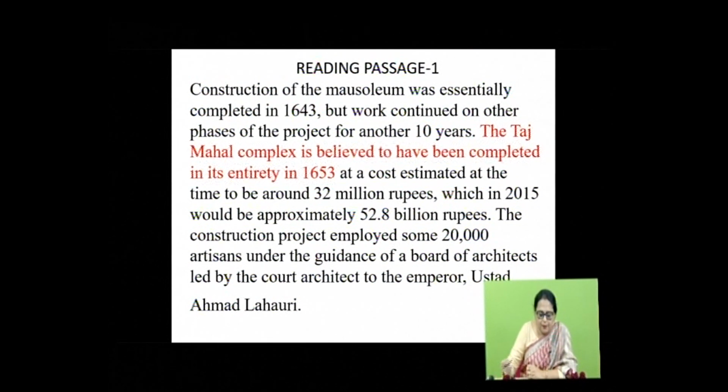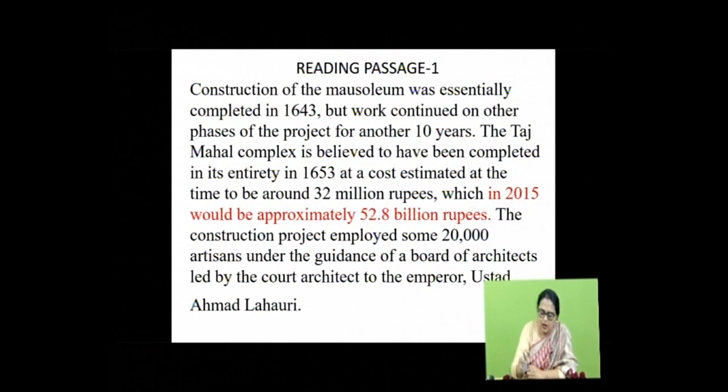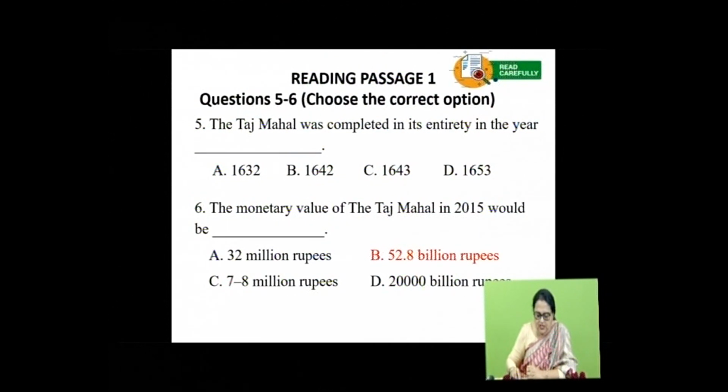Okay, the Taj Mahal complex is believed to have been completed in its entirety in 1653. Can we find it? 1653. Yes. The monetary value of the Taj Mahal in 2015 would be, so the keyword here is value and the year. So let's find, there are 2 options with million and 2 options with billion. So let's see which one is it. Okay, this is the keyword here, would be approximately 52.8 billion. Is it there? Yes. We have 52.8 billion rupees.